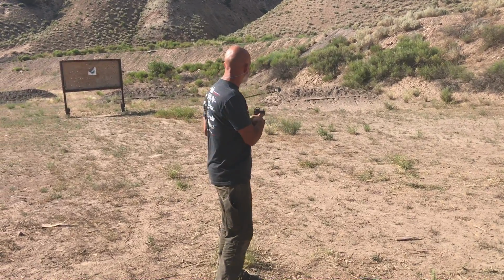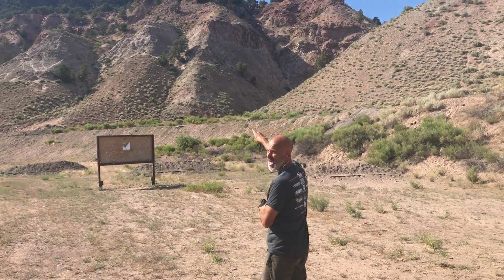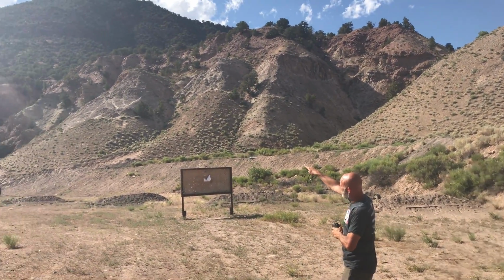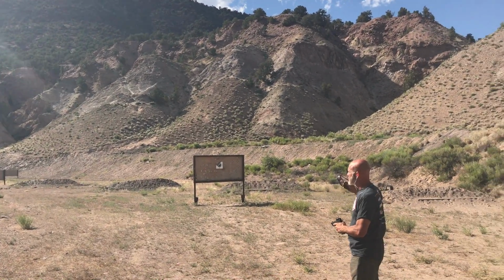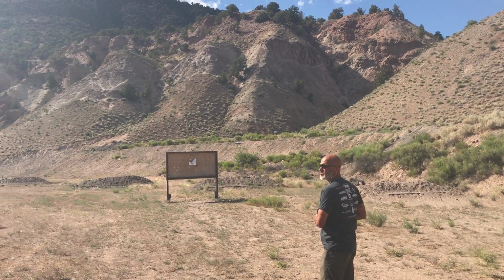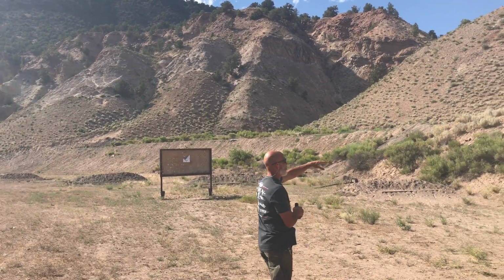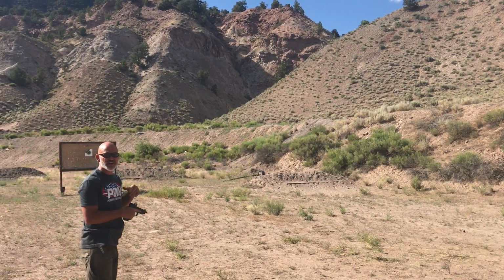So one of the beautiful things about this particular range is you can see these big mountains out here, big backstop. In fact, there's a target up there you can shoot at that's 900 yards away. So this is a great place for a rifle class. But one of the things that's interesting here is that you can see there's some built up berms here on the side. They're probably about 15, 20 feet high. But those aren't the only things that are going to stop bullets.